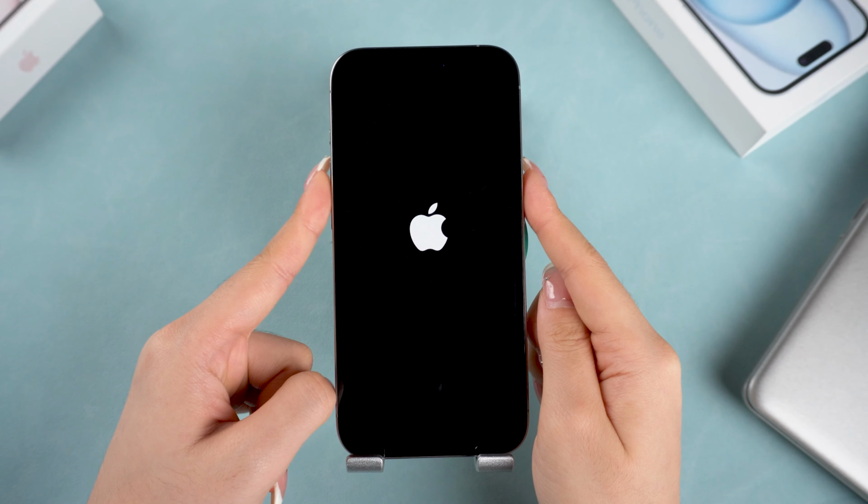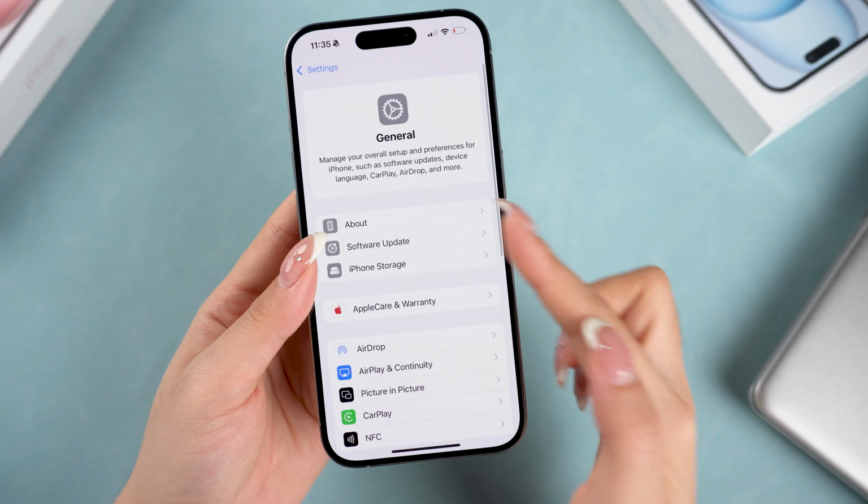Is your iPhone stuck on the Apple logo? Whether it happened during the iOS 18 update, due to full storage, or a system crash, we're here to help you fix it step by step and get your iPhone back to normal without losing any data.